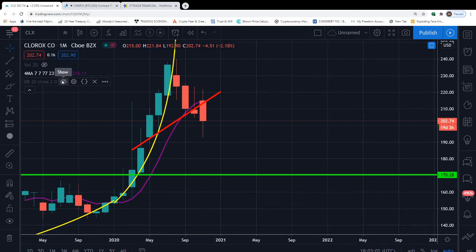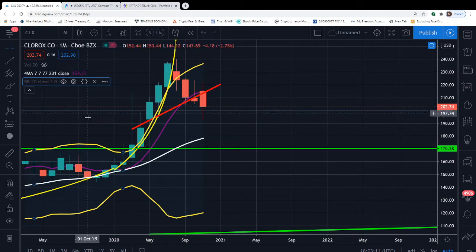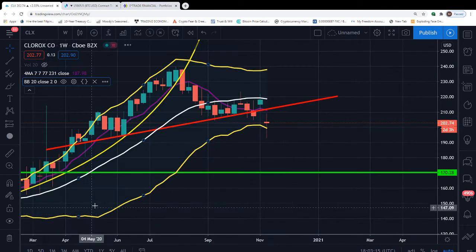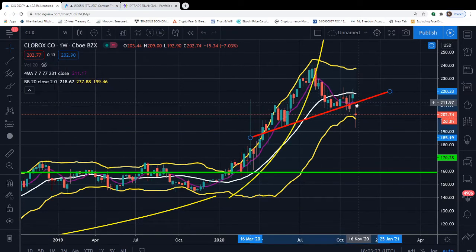So let's pull up the Bollinger Bands to further show you guys that Clorox has broken down below a support level. See if I could see it on the monthly here. So the monthly doesn't give me much information. I think it was the weekly. Yes, okay. So let me just do this for you guys. Let's erase some lines here. I'm going to lose my line.